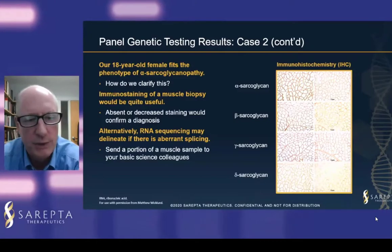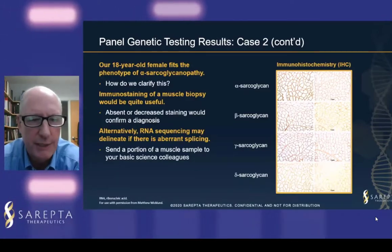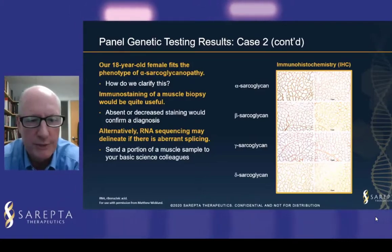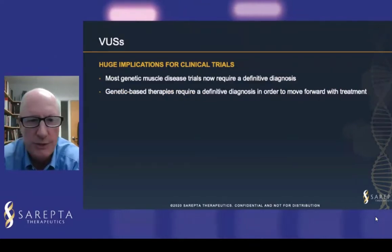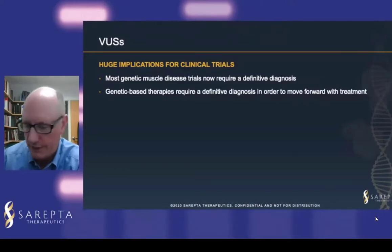And in this case, another new opportunity for you is that there is a research consortium called the GRASP LGMD, which consists of 11 sites in the United States and 2 in Europe. And they're spread in this country across from the East Coast to the West Coast. And you should be able to find somewhere close by that you could refer your patient or send a sample for further evaluation. So variants of undetermined significance are of incredible importance in genetic disease because most clinical trials require a definitive diagnosis in genetic diseases now. And ultimately, gene-based therapies do require that patients have a definitive diagnosis.